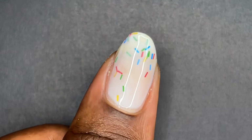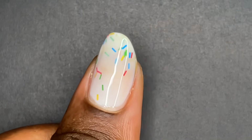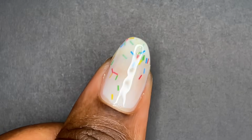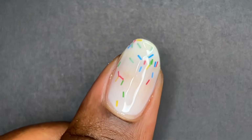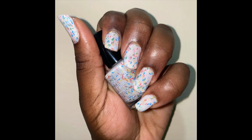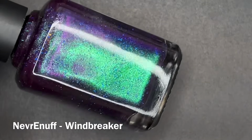I haven't bought from Sovereign Beauty because none of her offerings have spoken to me, but if that whole ice cream collection came back, I think I would get it just because it was so cute and dainty. This applies so well. It did kind of get goopy after a while, so I've had to actually add a lot of thinner, so it stinks a little bit, but this is a gorgeous polish. Next, we have one from a brand that I don't know what happened to.